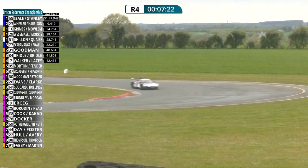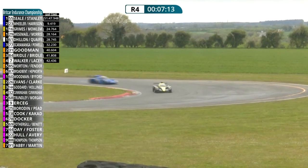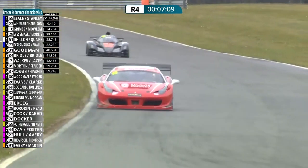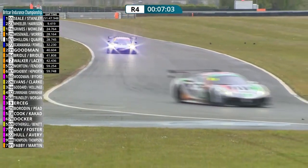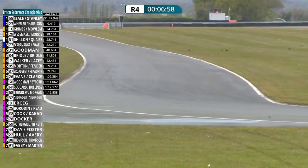Coming into the closing stage now, just a few laps to go. Safety car proving a great leveller because everybody pitted at the same time. We did have the unfortunate collision in the pit lane, but again, thankfully, it appears that everyone is okay. There is the car that could be about to take the championship lead. Bon Grimes and Johnny Molem.